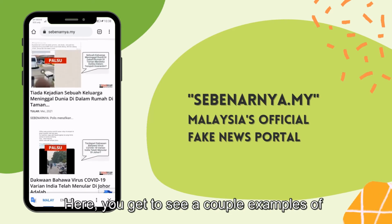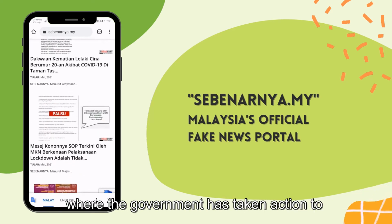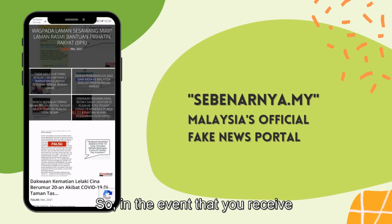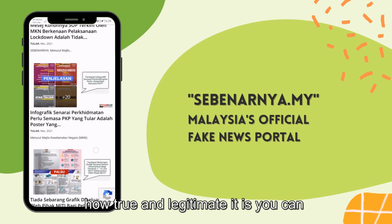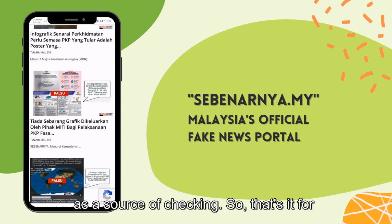Here you get to see a couple of examples of cases in recent days where the government has taken action to clarify which is true and which is fake news. So, in the event that you receive articles or news via WhatsApp or through friends and family and you would like to clarify how true and legitimate it is, you can come here as a source of checking.